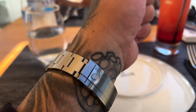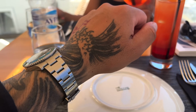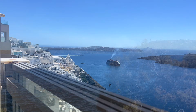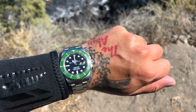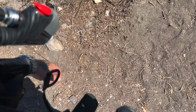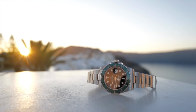Set it, forget it. Jump in the pool, jump in the ocean, rinse it off, go to dinner. It did everything I needed to do. It's the most enjoyment that I got out of a watch, that Submariner and that trip. And that's the peak for me. And I'll take it even further than that, because although the Submariner was perfect, did everything I needed it to do on that trip. Just one watch.